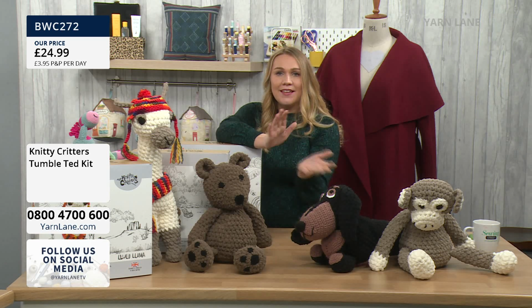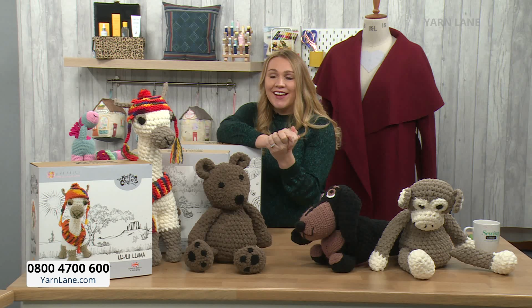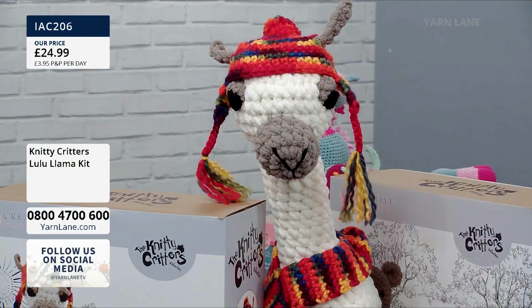Now, the last big toy. Are you ready? Because this will sell out. We are extremely limited. He's amazing. Already down to single figures on our amazing Louie the Llama. Lulu, not Louie. Lulu the Llama. Oh my word. I absolutely love him.